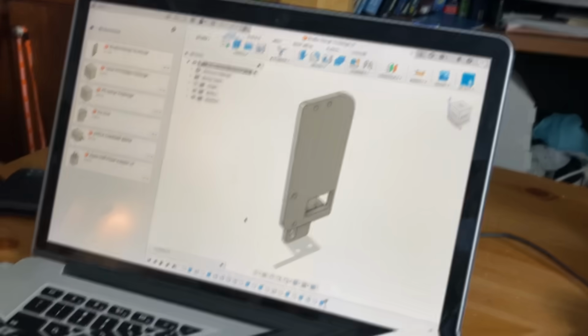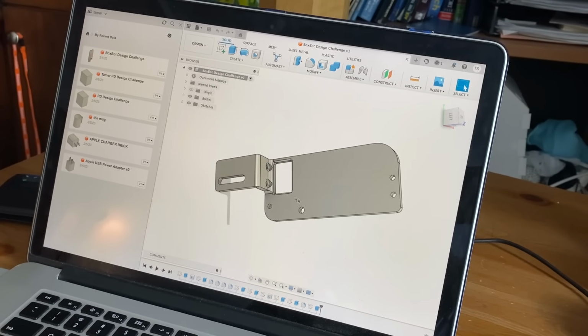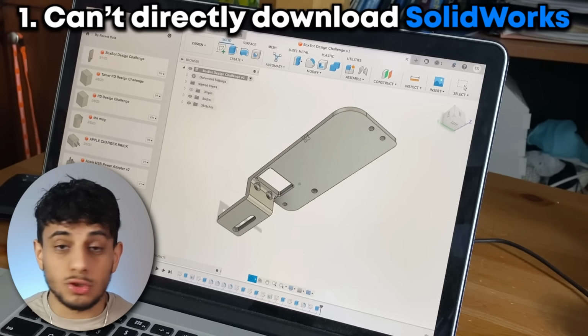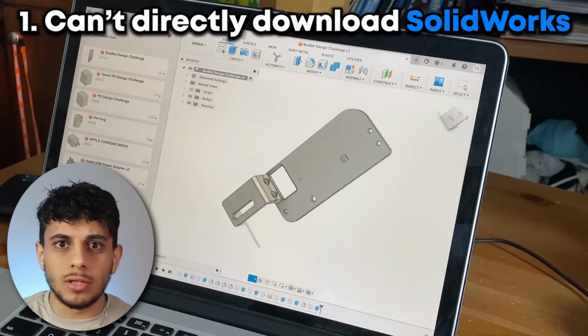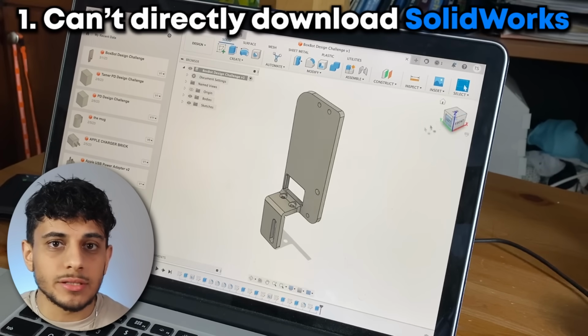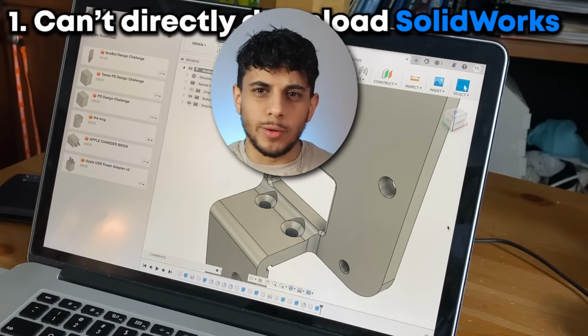Also, creating the 3D model wasn't bad either. The only issue was I was obviously more familiar with SOLIDWORKS. However, I didn't have access to it for two reasons. First, you can't just download SOLIDWORKS on your laptop. There's no download button on their website. You have to go through a third-party system like Hawkridge System and call them and email them to get SOLIDWORKS on your laptop.